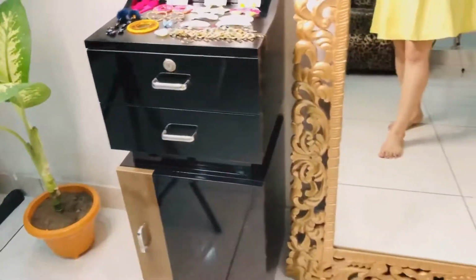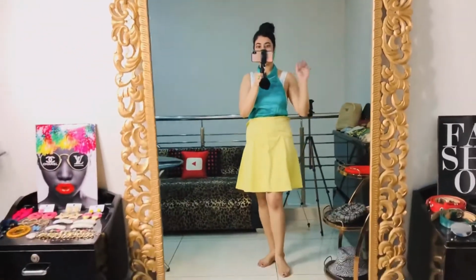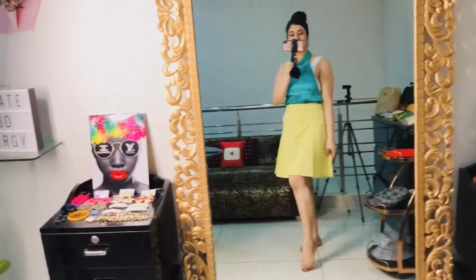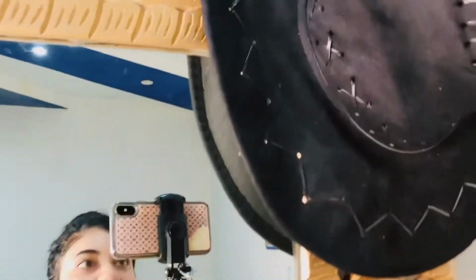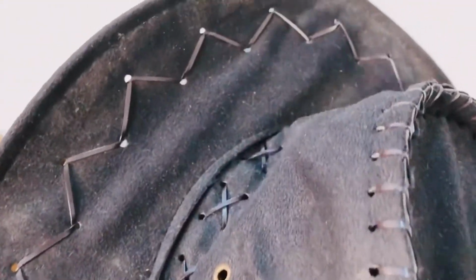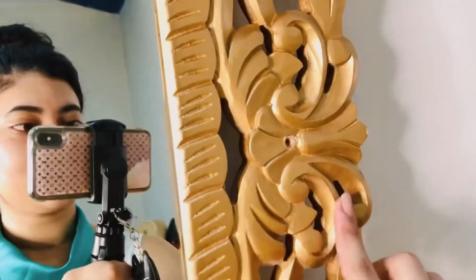Now let me show you my mirror. This is the full length mirror that I use for my OTDs, and hi, you can spot me in the mirror. So let me show you myself. Okay, jokes apart, here you see this cowboy hat, which is in black color, and I just keep it for the aesthetic. And here you see this golden carving.